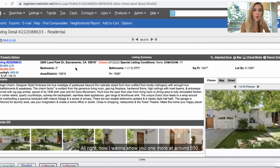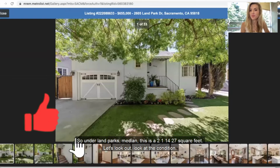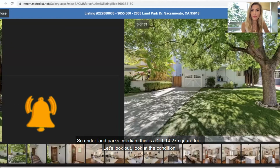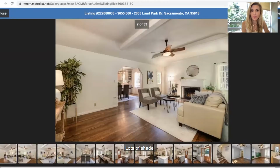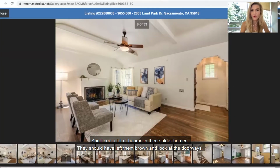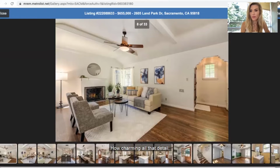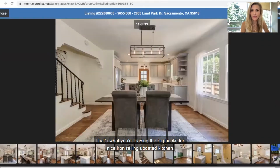All right, now I want to show you one more at around 650. So under Land Park's median. This is a 2-1, 1427 square feet. Let's look at the condition. There's those trees, lots of shade. You'll see a lot of beams in these older homes. They should have left them brown. And look at the doorways, how charming. All that detail. That's what you're paying the big bucks for.